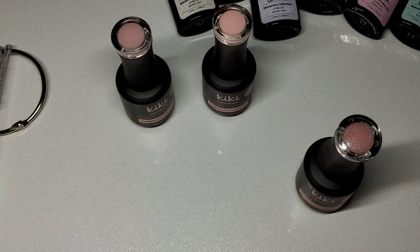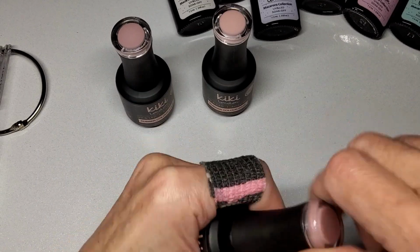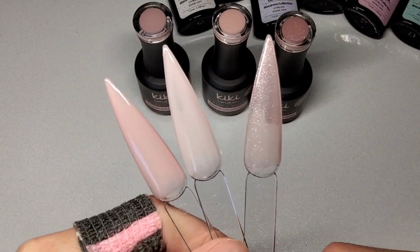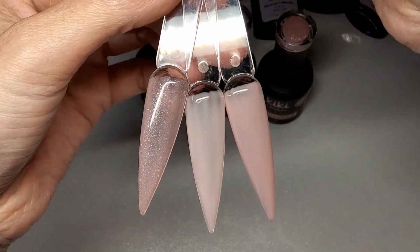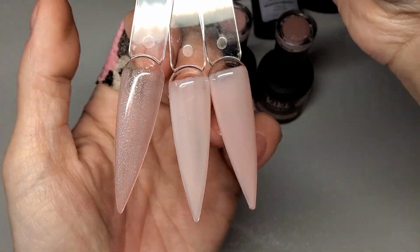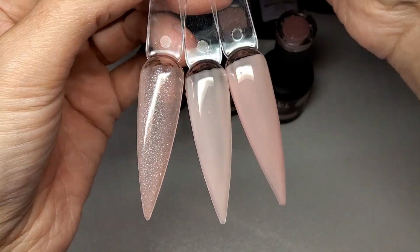Right, let's get these top coated and then we'll have a look at them side by side. And then we'll have a look at them with a second coat as well. Right, so that's what they look like after 1 coat. Quite sheer. I do like these rubber bases though, for base colours. I like that transparency that they've got. I really, really do. Right, I'm going to give them a second coat and show you what they look like.